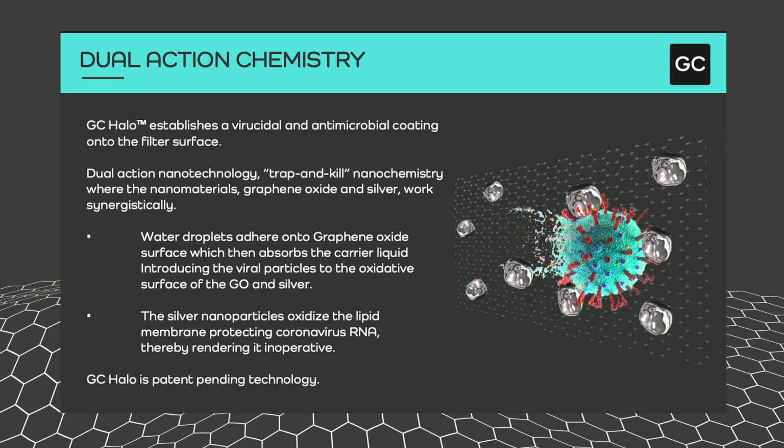The GC Halo ink exhibits dual-action trap-and-kill nanochemistry. The nanomaterials used in the ink, graphene oxide and silver, work synergistically to give an improved product compared to that of the individual components. After entering the filter system, water droplets adhere onto the graphene oxide surface, which then absorbs the carrier liquid, introducing the viral particles to the oxidative surface of the GO and silver. The silver nanoparticles then oxidize the protective lipid membrane of the virus or microbe, which causes the layer to rupture, releasing the contained RNA into the environment. This renders the virus inoperable as it no longer has the ability to reproduce.